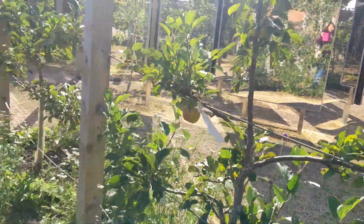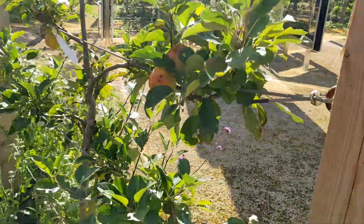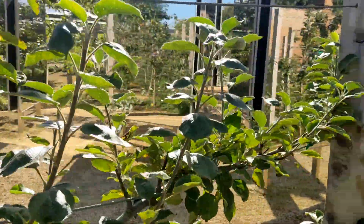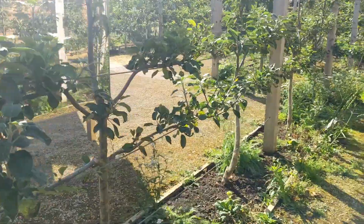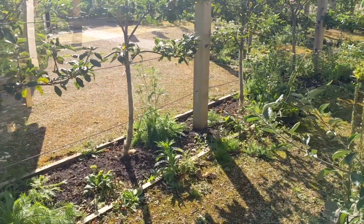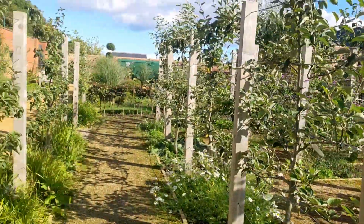It's amazing. So I'll just walk around. The best part is it's sunny, but the wind is a bit bitter. There you go.